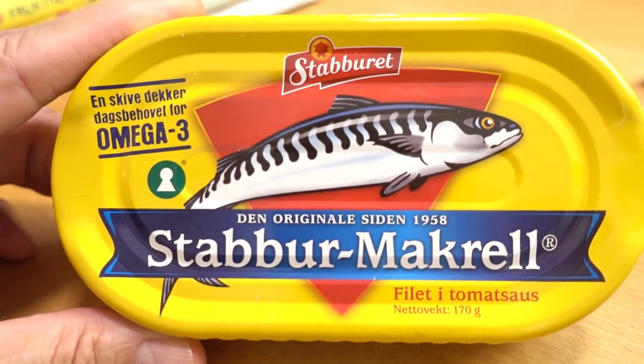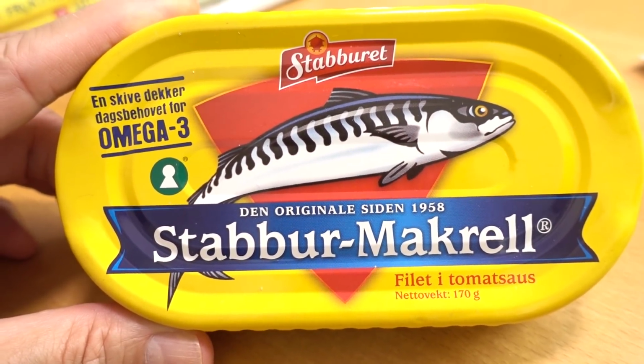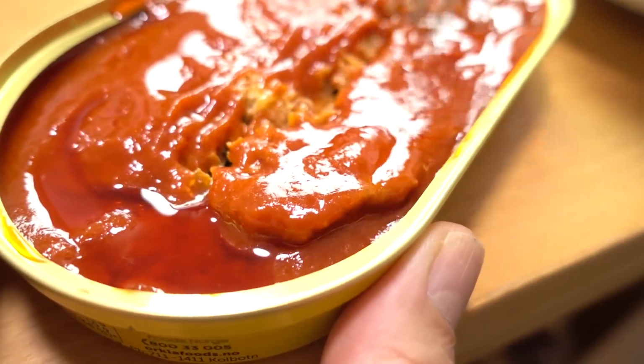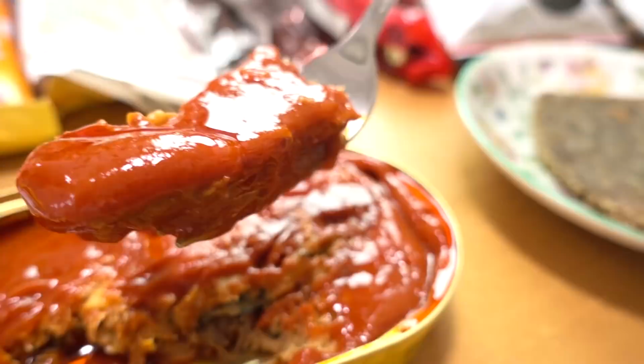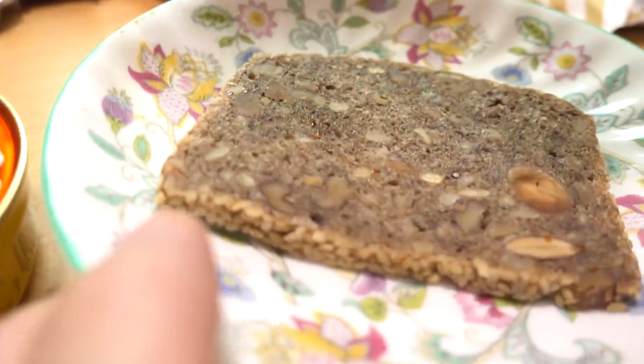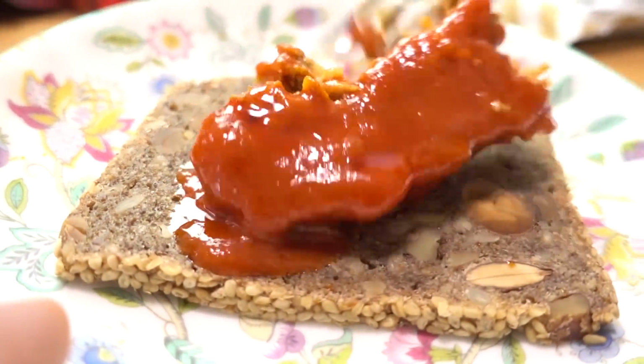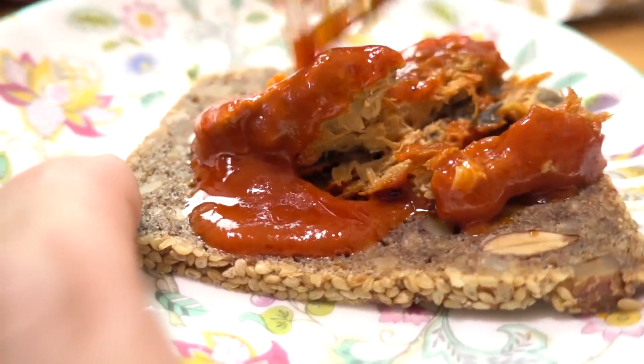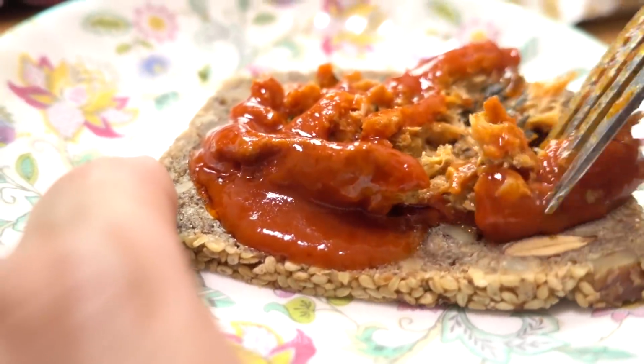The first thing we have here is called stubber mackerel. These are mackerel fillets in tomato sauce, and this is something very popular to have on a slice of bread for lunch in Norway. That's what Tommy wrote in his notes. And these look delicious. I've never had mackerel in tomato sauce before. Itadakimasu.